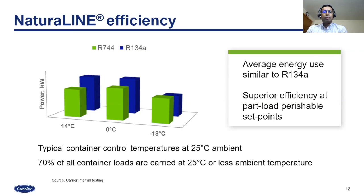So we used a couple of points here for comparison, as well as the most common frozen cargo, so minus 18. There's also minus 30C or minus 25C cargoes, creams and others, but the majority of the cargoes are carried in minus 18. So if you look at that, compare them, you can see that Natural Line outperforms the PrimeLINE unit in the perishable conditions because of the way the system is designed and the variable speed unit we have there. For a large shipping line operating globally with a variety of cargo, the net power consumption would be very similar for a Natural Line and a PrimeLINE.